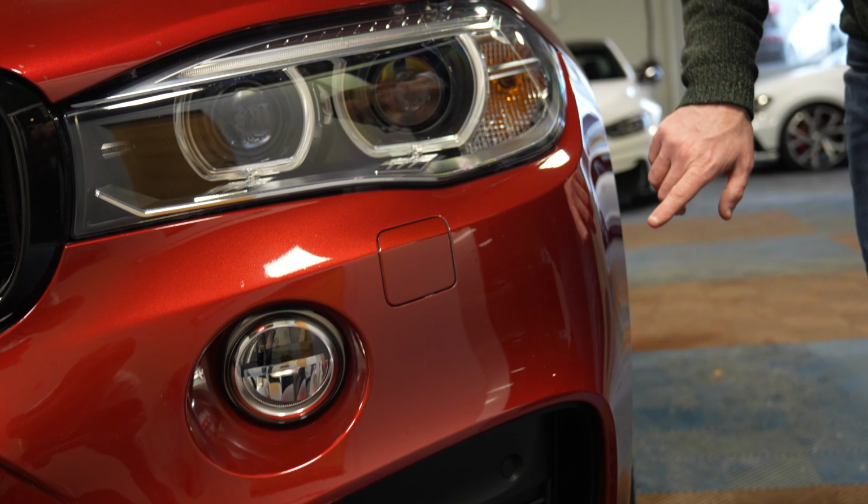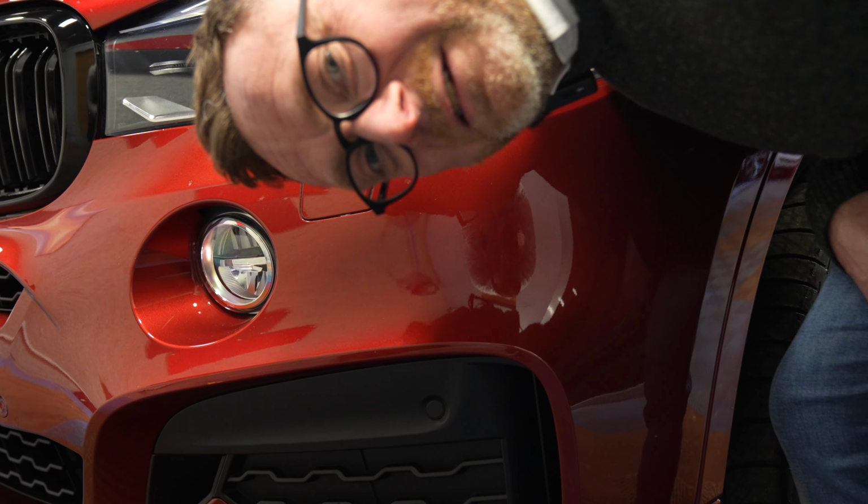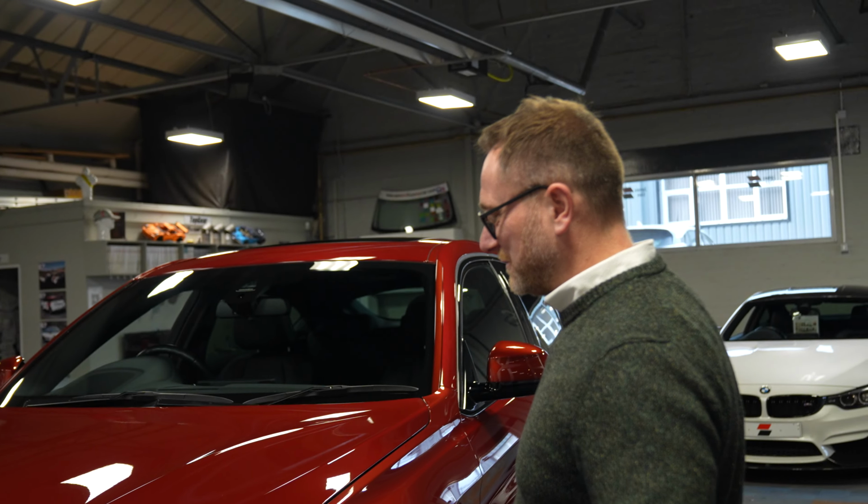Picking them up okay, Spencer? Yep. But I mean, literally we're a metre from the bumper. So I don't imagine you're going to be looking at the bumper that close if you're here in person.